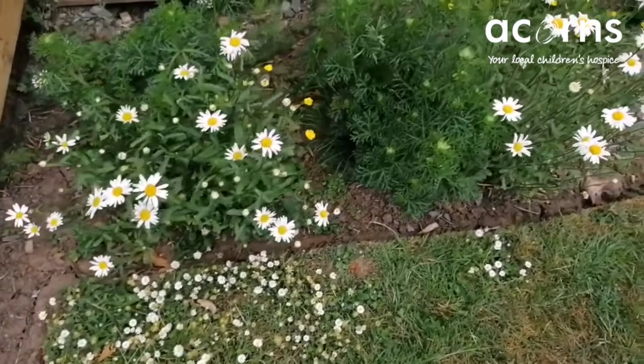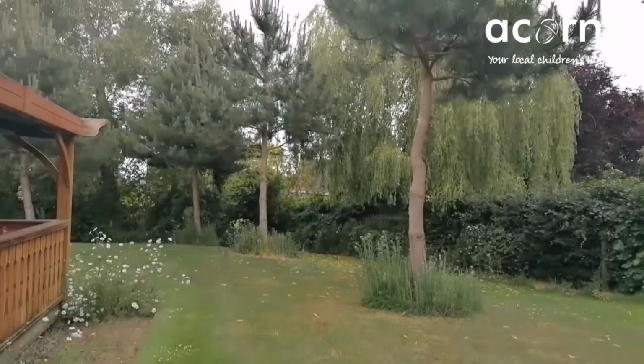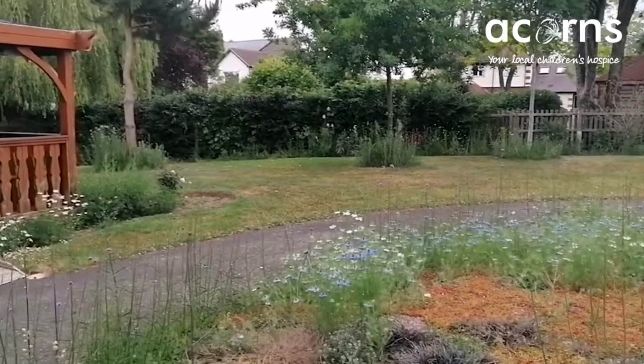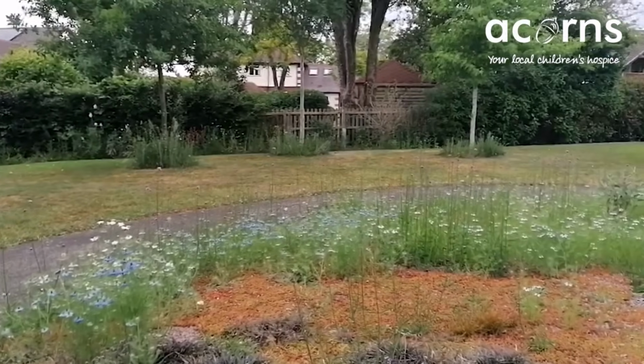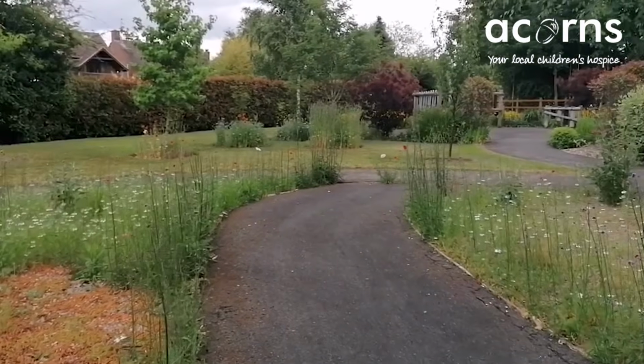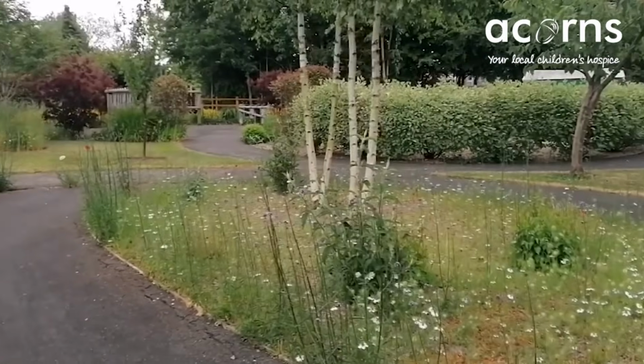This grass is kept quite short so people can sit down and use it as a recreation area, and sitting under trees is probably the most relaxing thing you can do to calm yourself down. I've seen people, family members going through the most difficult time in their lives, come up here and just sit quietly and hear the birds in the background, and it's very helpful. Sometimes they talk and chat to me about the garden. It's a very helpful and beautifully serene place to be, this part of the garden.